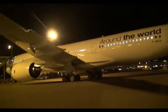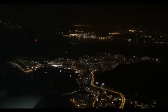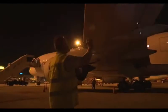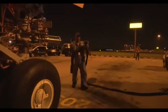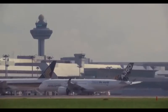During this route proving, we're going to do many trips back and forth between Hong Kong and Singapore. One of the goals we'll get out of this is to go out of hot and humid environments, go into cruise, cold soak the aircraft, land back in a humid environment, do the quickest turnaround, and come back, go into cruise, cold soak, and then back down. So we're going to do that 8 times.